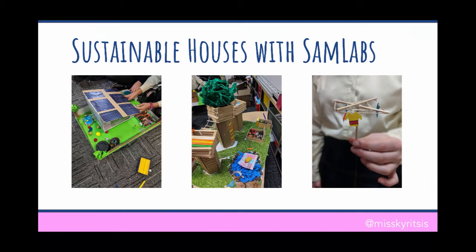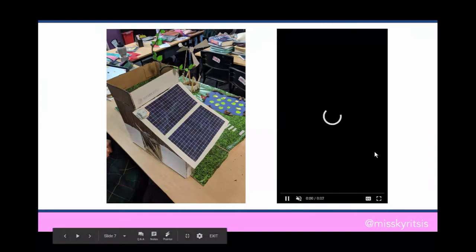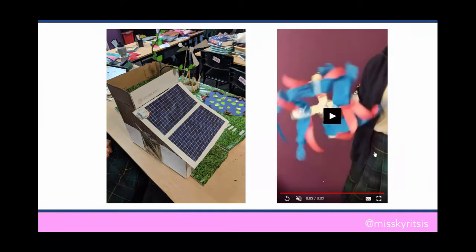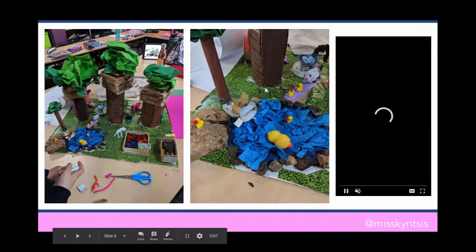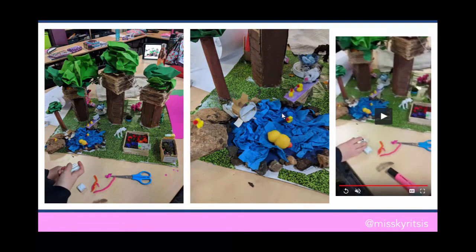So here you can see under the roof, they have got a light sensor where a fan brings air. So when the sun is shining on the roof, it will rotate the fan inside. So they've used the SamLab parts and the motor to connect it. This one here, they have got a hydro water turbine in the water. So you can see in the video that when they move the slider, it spins the turbine.